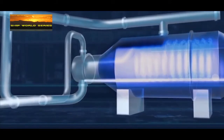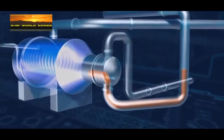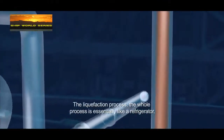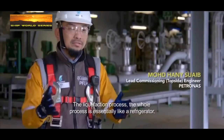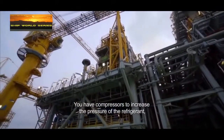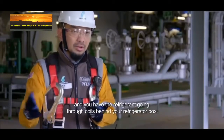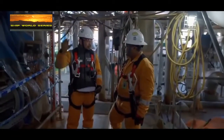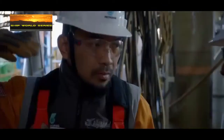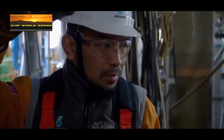Here, natural gas gets turned into liquid gas through a process known as liquefaction. Well, the liquefaction process, the whole process is essentially like a refrigerator. You have compressors to increase the pressure of the refrigerant, and you have the refrigerant going through coils behind your refrigerator box. But to turn gas into LNG safely, Hani Suaib had to design a brand new system.